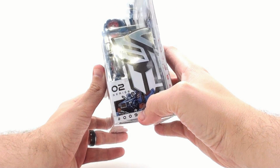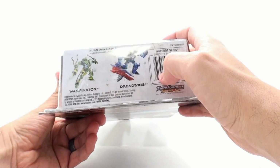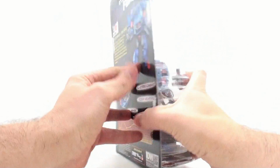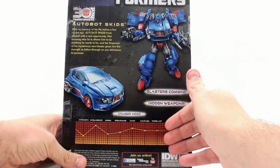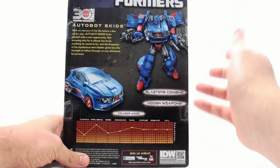Come around here to the side, he's figure number 9 in the series. Down here on the bottom, you see other figures that are available, including Waspinator and Dreadwing. Then around here on the back, you have his tech specs as well as his cruiser mode, and he's got hidden weapons and the blasters combined.